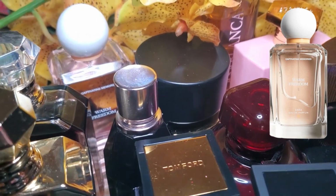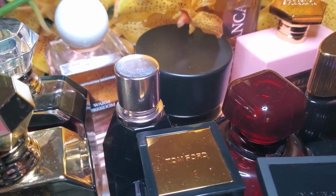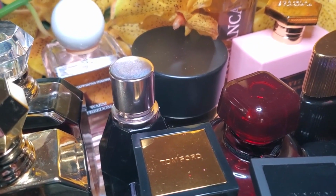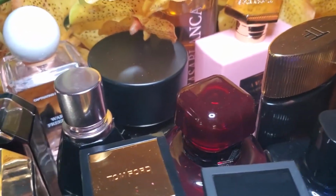Okay, so this is Warm Freedom. So this has your coffee, a little light floral, cashmere. I love this scent. I highly recommend that you all get that.